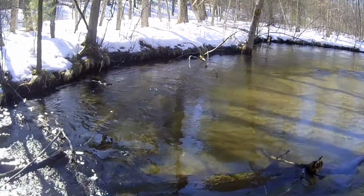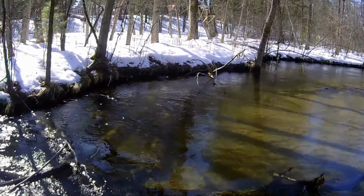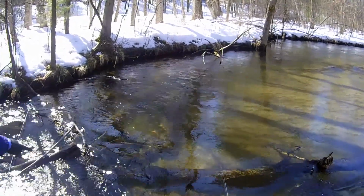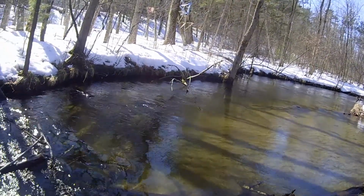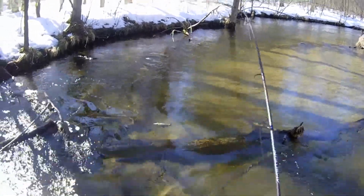Bam! Bring it right along this way, because I think he's scooted underneath that log. Okay, there. Yeah, there you go. Now bring it right along this log over here. I'm sure that's where he's scooted. There he is. Got him! I got him! I did it!